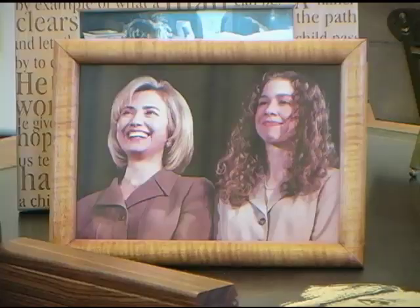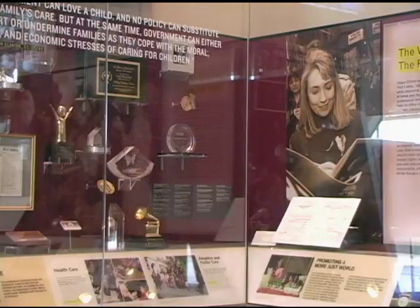In the past year, Bill Clinton's wife, Senator Hillary Clinton, ran for the Democratic nomination for president. There has been renewed interest at the center about her time as First Lady. During her husband's presidency, she headed a task force to reform health care, but Congress did not pass it.